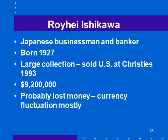Now, one of the points about this, if you're going to invest in stamps, it seems that this kind of stamp that's being sold in this auction is the kind that you want. They are really rare and special. However, Ishikawa apparently probably lost money because of currency fluctuation. So he had this marvelous collection that was worth in 1993, quite a while ago, $9 million, and he lost money on it. So investing in stamps is a difficult enterprise. You better do it because you love it. Ishikawa loved it. So did Bill Gross.